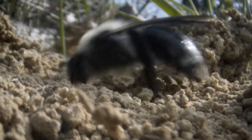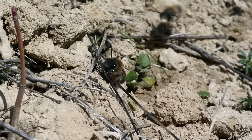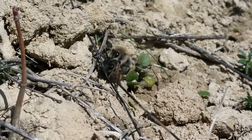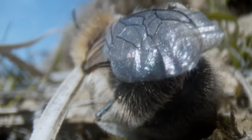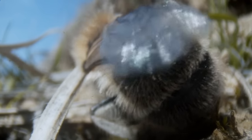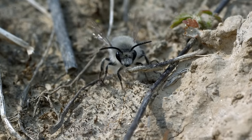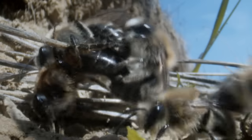Many solitary bees build their nest underground. The female excavates a hole in the soil, into which she'll lay her egg. She also exudes a strong perfume that is irresistible to males. The buzzing noise soon attracts others. And within minutes, a frenzy of males has descended on her.